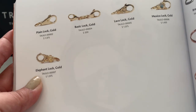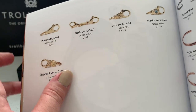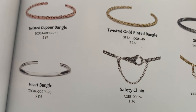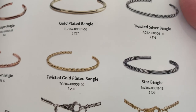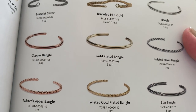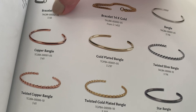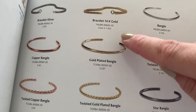The beautiful, look at that one over here. Isn't that gorgeous? Oh, right there, it's gorgeous. And then here you have all the bracelets, the safety chain, heart bangle, the twisted ones, the star bangle, which I think is very interesting. Twisted one, gold plated, and then the bangle, the bracelet in 14K, and then the bracelet in silver. Look at the difference in price of that. Wow. These are not plated.